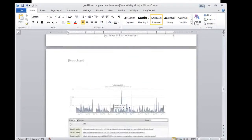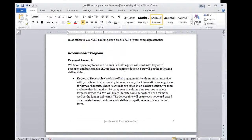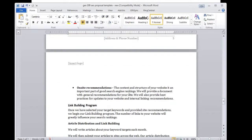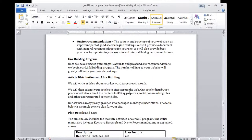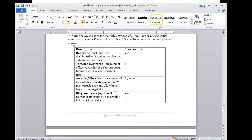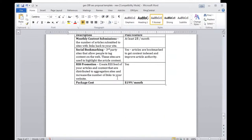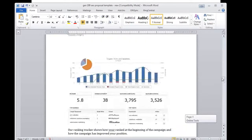Okay, and then the last little bit here, I get into our recommendation of what an engagement is going to be. We're going to pick keywords at the beginning. We're going to give you an on-site recommendation report, and then we're going to get into the link building. And again, I go through and recap what specifically we're going to do, and then include the costs. So we have the reporting included, how many targeted keywords, and then how many links and whatnot we're building on a monthly basis. So that is, at least for us, a typical proposal.